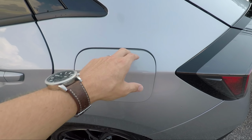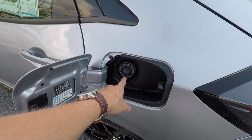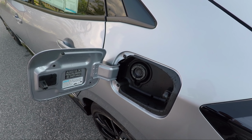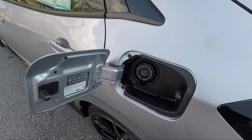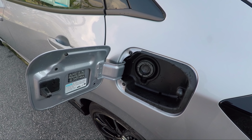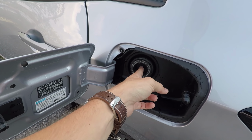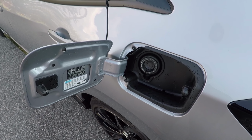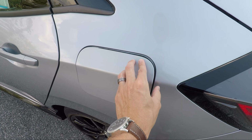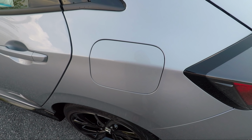Push and just open your gas door right there. And there is a capless fuel filler. That's why they give you a funnel right near your spare tire in the back, just in case you run out of gas. You can call roadside assistance, which is standard with the vehicle, or you can use the fuel funnel and figure it out for yourself. You would just put that right in there and refuel your vehicle. Super easy, and this locks when the car is locked, so nobody will mess with your gas tank right there.